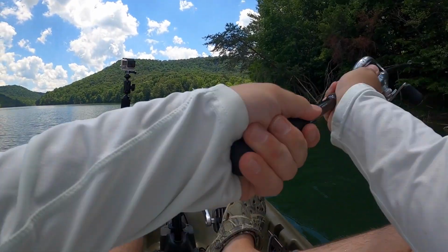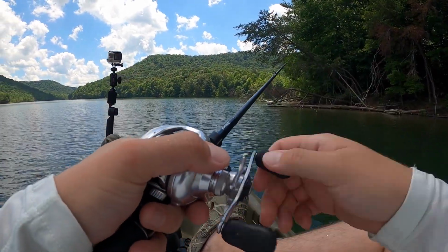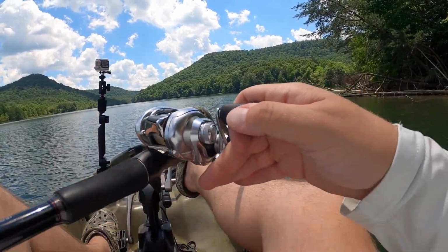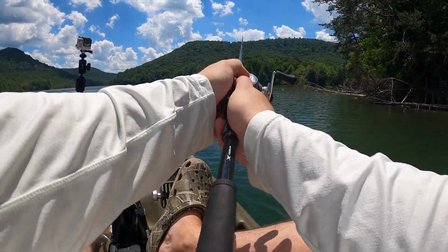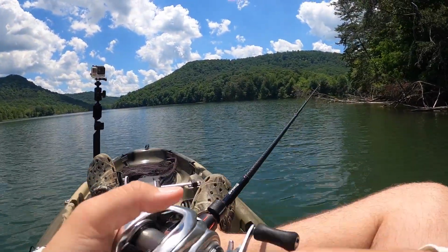I'm trying to fish this swim bait on the outside of this wood without getting it hung up, probably asking for trouble. I think that might be our best chance to catch a fish right now. The sun is scorching. There's a ton of people out here. Maybe more of a challenge to catch a fish today than what I had anticipated. Hopefully not, but wouldn't surprise me.